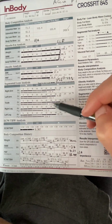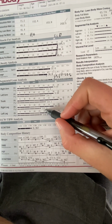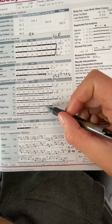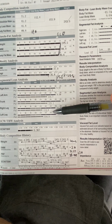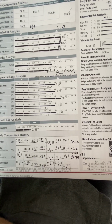And then your legs, we do have a little bit of a drop off. You still have 113% ability to support your body with your right leg, and 114% to support your body with your left leg. Because of these numbers, and you're so far over 100, I don't think we should have any goals to gain muscle at all.